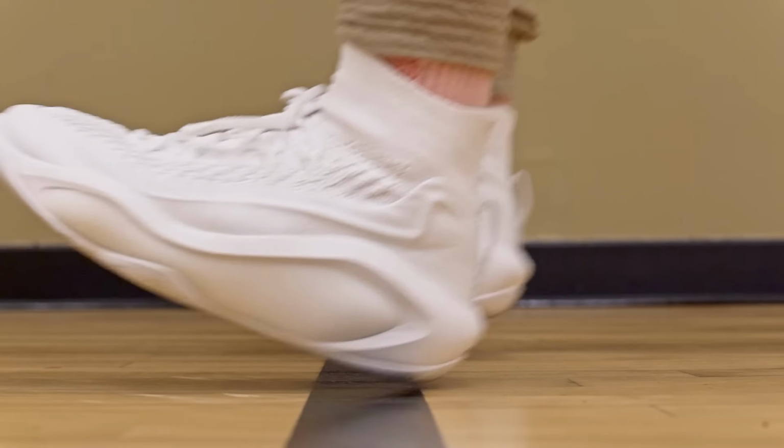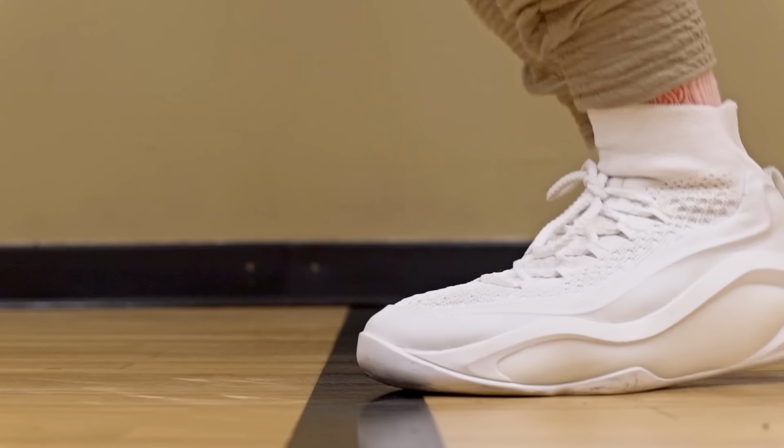Also, another reason why I really like this shoe is the cushion. The cushion is really nice, especially for impact protection, and also underfoot cushion. They are using a supercritical foam, and the impact protection and bounce underfoot feel really nice, especially in the heel. But one thing that I don't like, however, is the court feel.